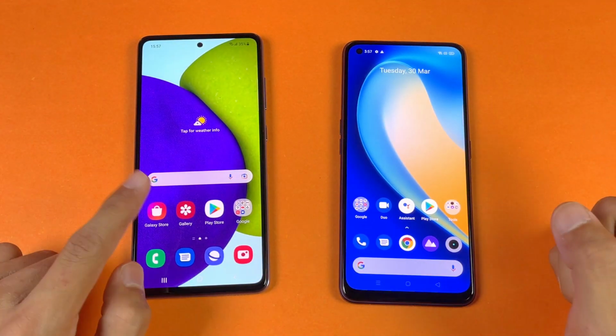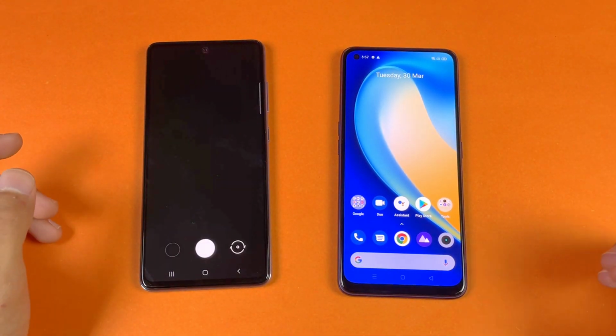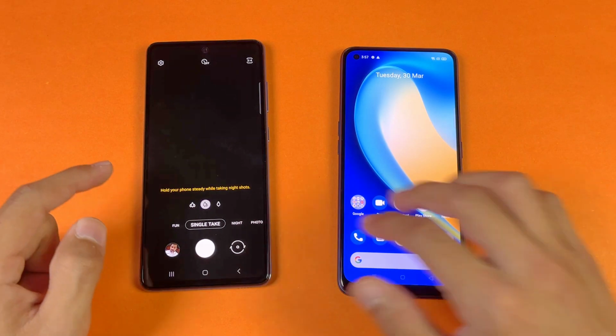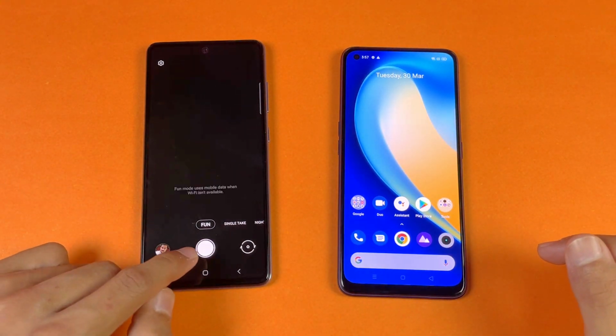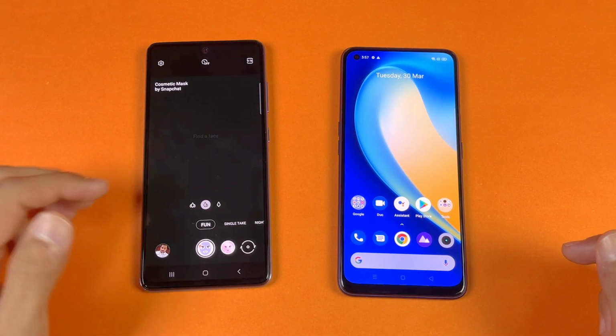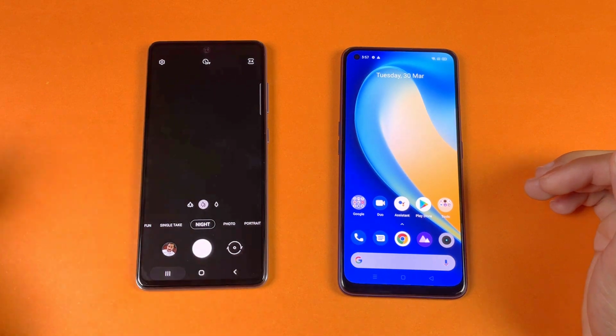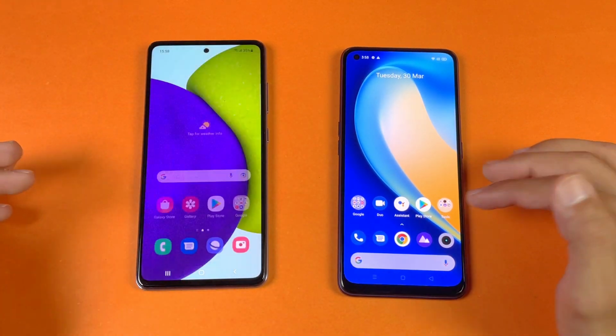And one thing that is really unique on the Galaxy A52 is that when you go to the camera application and go to the right, you can see a mode called Fun. This mode gives you Snapchat filters right in your camera application, which means the Snapchat video quality should be really good on the Galaxy A52 as compared to any other Android phone.